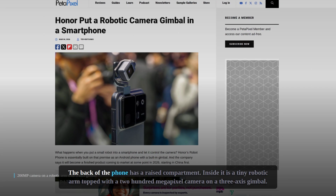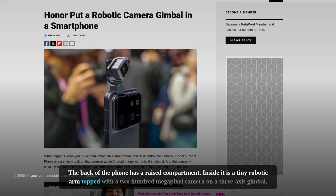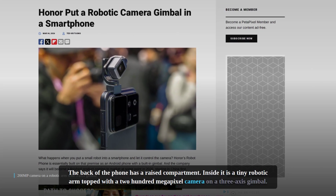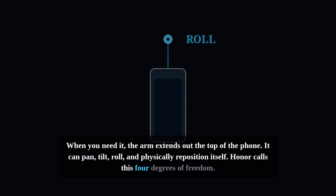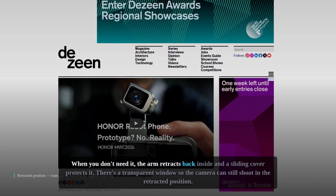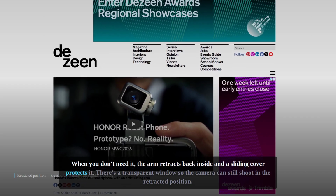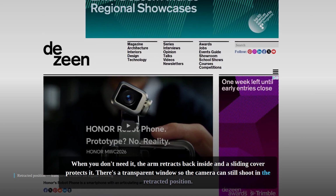The back of the phone has a raised compartment. Inside it is a tiny robotic arm topped with a 200 megapixel camera on a 3-axis gimbal. When you need it, the arm extends out the top of the phone. It can pan, tilt, roll, and physically reposition itself. Honor calls this 4 degrees of freedom. When you don't need it, the arm retracts back inside and a sliding cover protects it. There's a transparent window so the camera can still shoot in the retracted position.